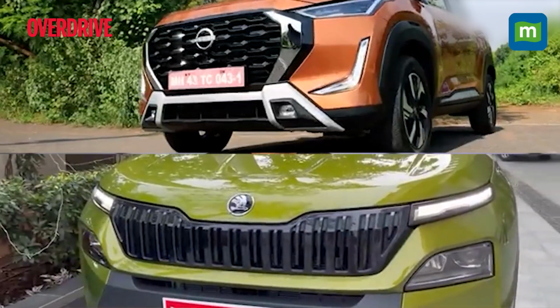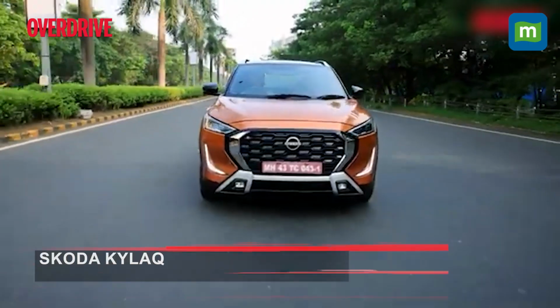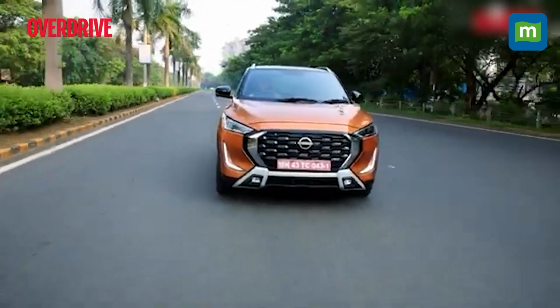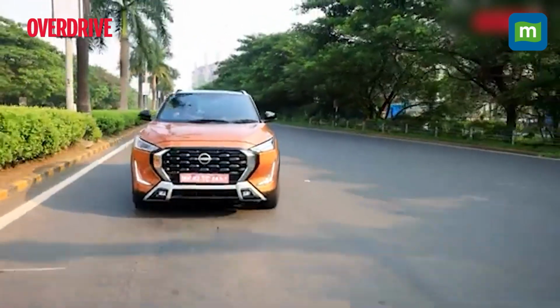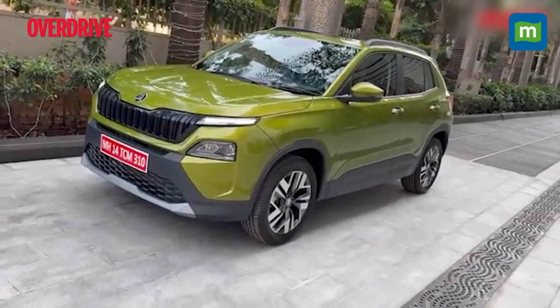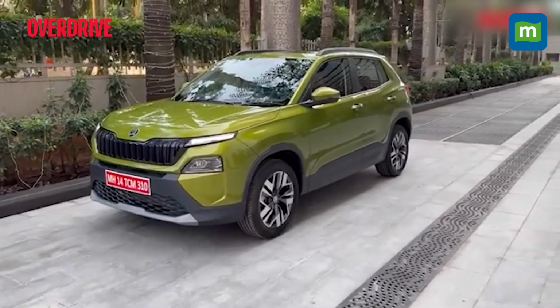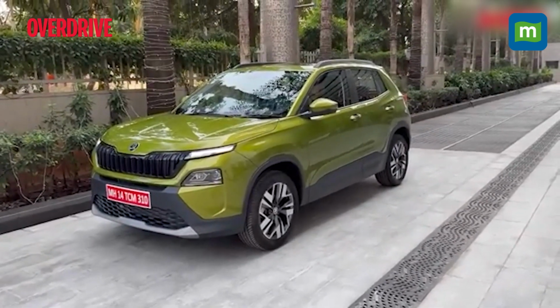The year came to a conclusion with the launch of 2 sub-4-meter SUVs, the Nissan Magnite and the Skoda Kylaq. The Magnite came in as just a facelift with a bolder front grille and a few minor changes here and there. The Kylaq, on the other hand, was quite a news as it brought in features, tech and the Skoda brand name in a segment which didn't have the fancy brand name to it.